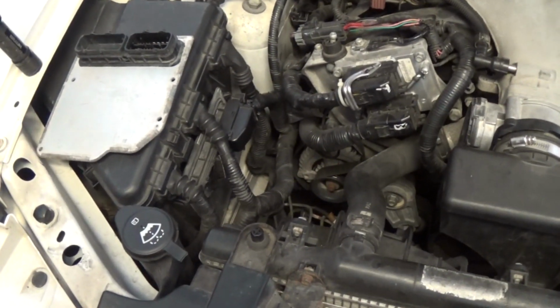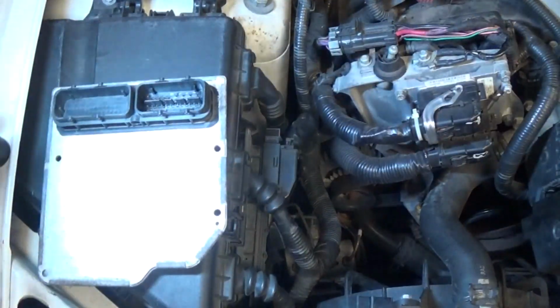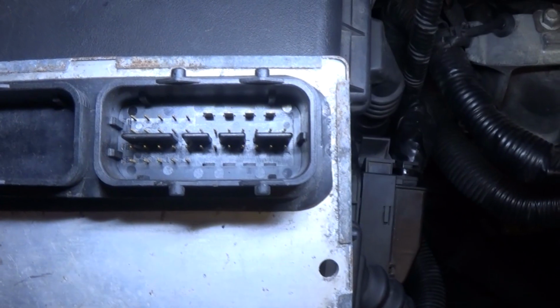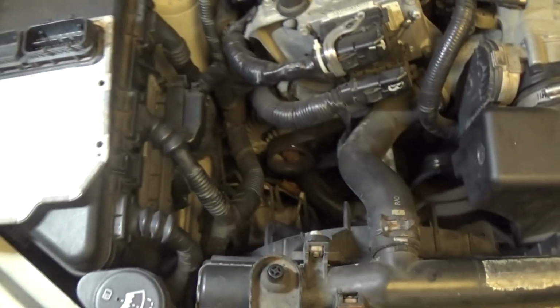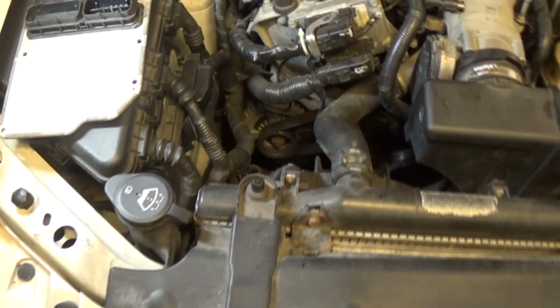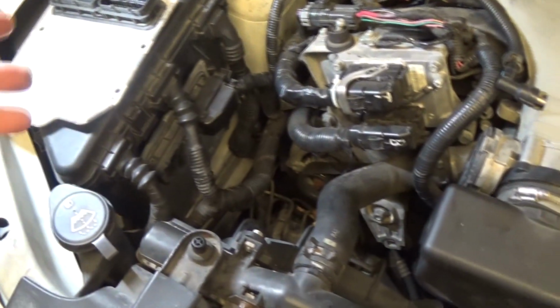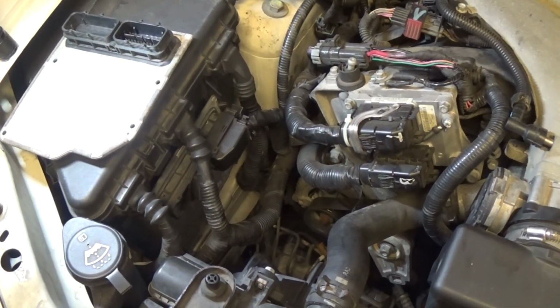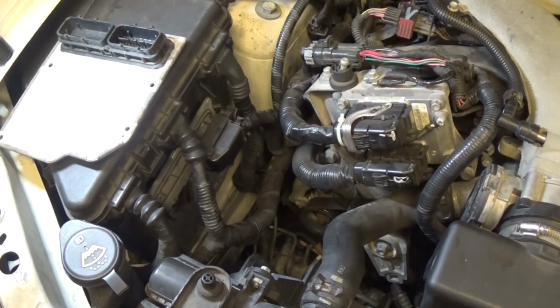This is 7 days later. I've got the used module, and you can see there is no water intrusion on this one at all. But actually the symptoms didn't happen anymore after I did all the checks, and I picked up the car this morning, and he said it hasn't happened anymore.